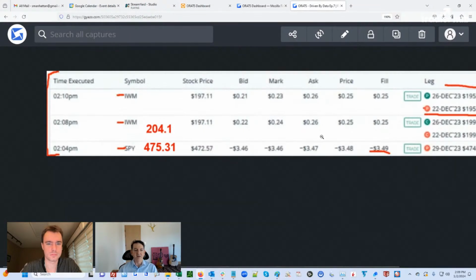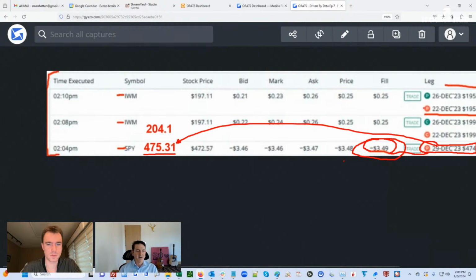And then we're continuing on our wheel strategy, Tyler. At the last show, our last show was the 26th, and we were short the 474 puts for 3.49. On the 29th of December, SPY expired at 475.31, above the put, so we got to keep all that profit. We're doing really well on these short puts, even though I don't like selling short puts. This particular trade is doing all right. And again, if you forget, you can go back and look at our wheel video. But this is an interesting strategy.